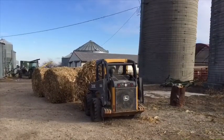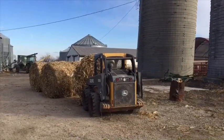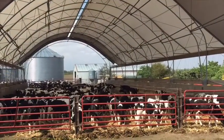Cornstalk bales provide bedding for the cattle to keep them warm and dry and give them a nice soft place to lay.